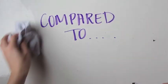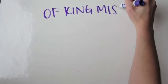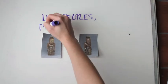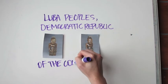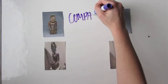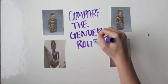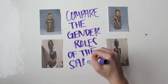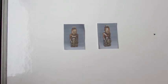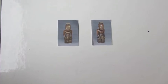I decided to compare the Mboko bull figure to the Ndop portrait figure of King Misheang Mabul. Sorry if I pronounced his name incorrectly. Both the Ndop and Mboko were constructed to show how the roles of societal members change based on gender. They are both highly regarded in the culture, and their traditions that go along with each are of the same importance. The Ndop represents a warrior with weapons, and the Mboko bull figure is a woman, which represents peace and tranquility with the chalk and traditions that go along with it.